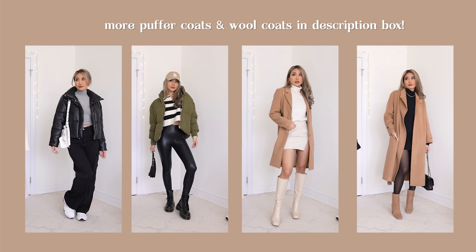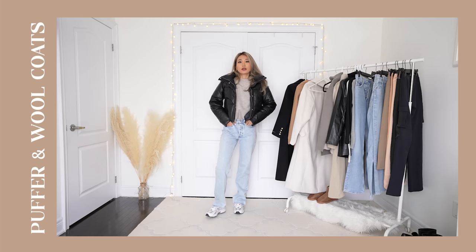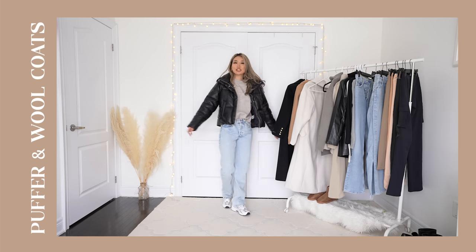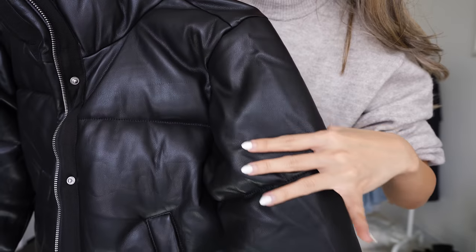The two essential types of coats that I would suggest to everyone, no matter where you are in the world, for fall and winter, is number one, puffer coats. Number two, wool coats. This is my absolute favorite puffer coat at the moment. It is so soft. It's got a faux leather exterior. Not all faux leathers are made the same, and this one absolutely feels like butter.